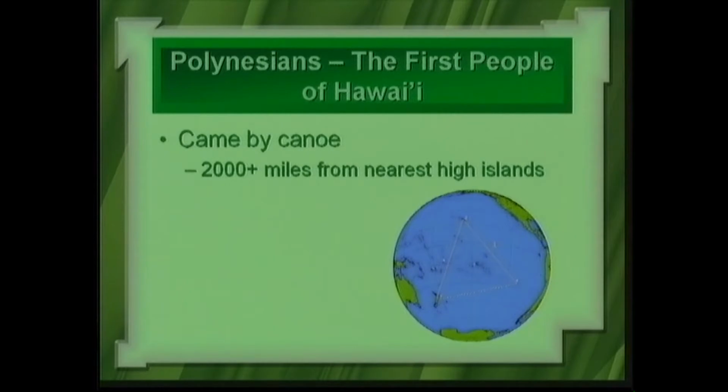Another thing that's pretty important is that Hawaii is here in the very northern part of Polynesia. You have the Polynesian Triangle with Aotearoa, also known as New Zealand, in this corner, and Rapa Nui, also known as Easter Island, in this corner, and the Hawaiian Islands to the north. This triangle comprises the islands of Polynesia, and of course Polynesia means many islands. The Hawaiian Islands are remarkable for their isolation.